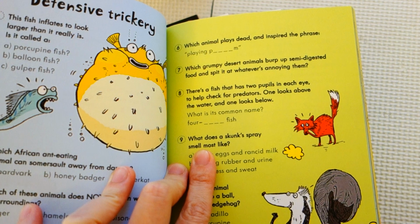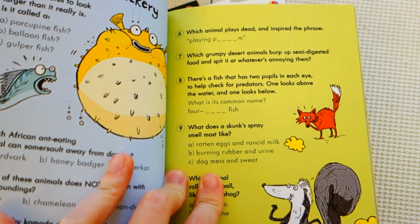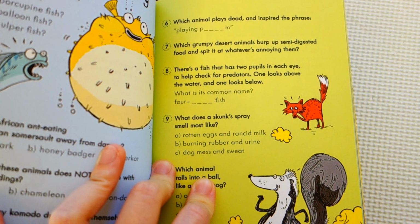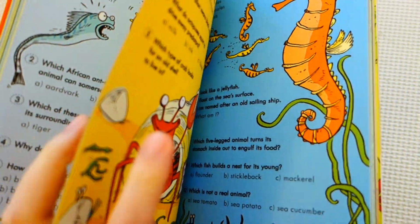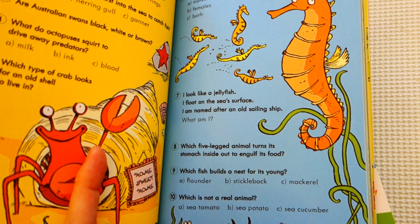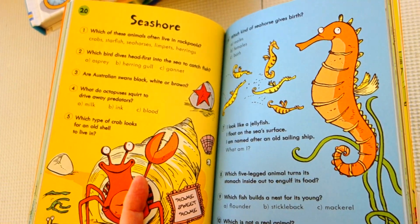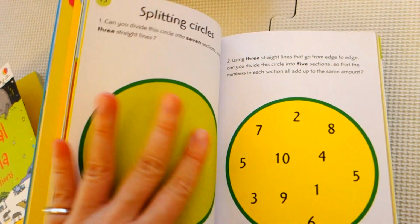What is its common name? What does a skunk spray smell most like? Rotten eggs and rancid milk, burning rubber and urine, dog mess and sweat. So it's like random facts about animals. I look like a jellyfish. I float on the sea surface. I am named after an old sailing ship. What am I? So it's like different facts. Brain games. This is what we like.